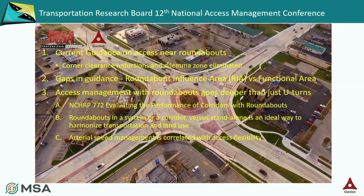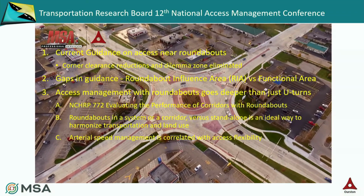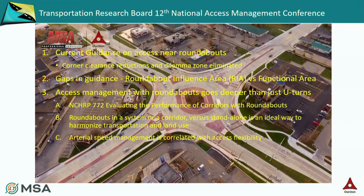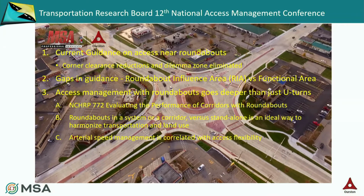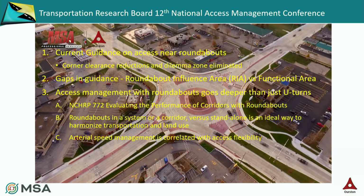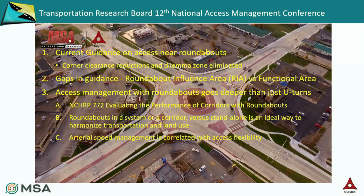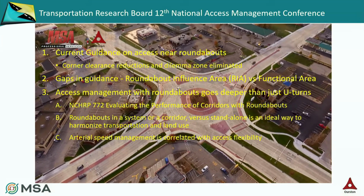As I said, there's not a lot of good guidance on access and roundabouts out there. Access management with roundabouts goes deeper than just U-turns. I think we all know about the U-turns with roundabouts and how good that is. I'm going to talk about NCHRP 772, which was evaluating the performance of corridors with roundabouts. It wasn't necessarily an access document, but we're going to deep dive into that a little bit to talk about how it affects access.